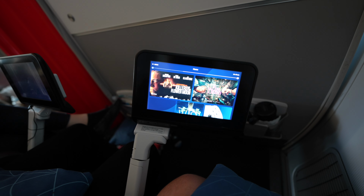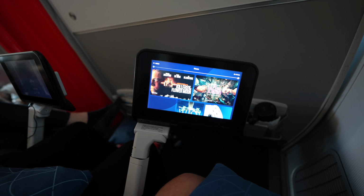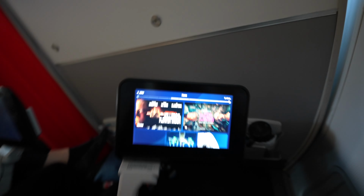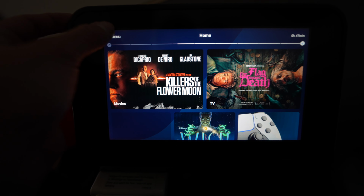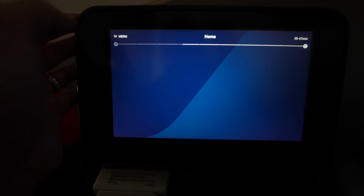Bulkhead seats are great for your legs, but horrible for your neck when the IFE is in your armrest. Overall though, the IFE was responsive to my touch and had a great selection of TV shows, movies, music, games, and of course, a moving map.